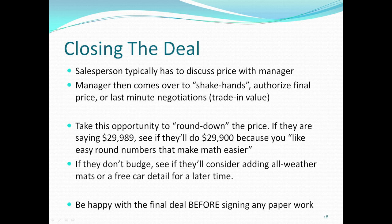So, round down any price that they're throwing at you. If they're saying, "Hey, here's 29,000. How does 29,989 sound?" And if that's within your budget, that's great. But just say, "Hey, I like easy round numbers that make the math easier. So, can you come down to 29,900, 900 even? I think this will be easier for me to do math or whatever." So that worked for me last time I did it.